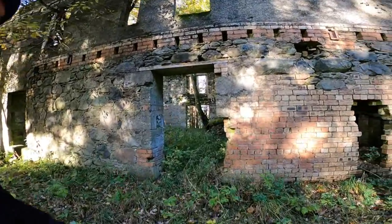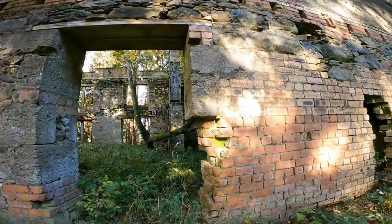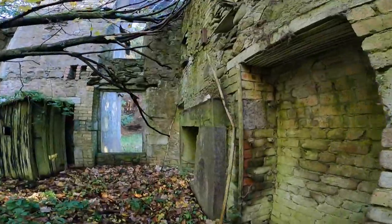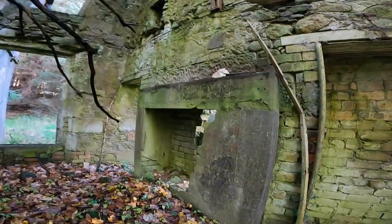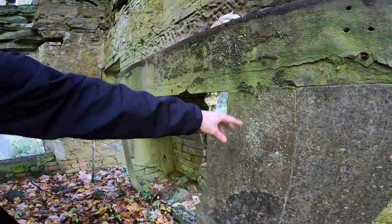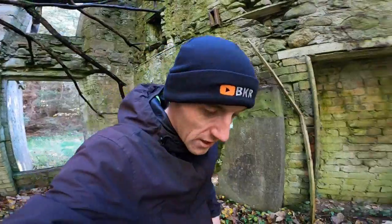It is crazy. I believe this whole part of the wall here though was altered when they had changed the cooking range at a certain time. Yeah, it makes sense. I believe this has been changed at a certain time. Maybe that was when they built the newer kitchen on the outside.